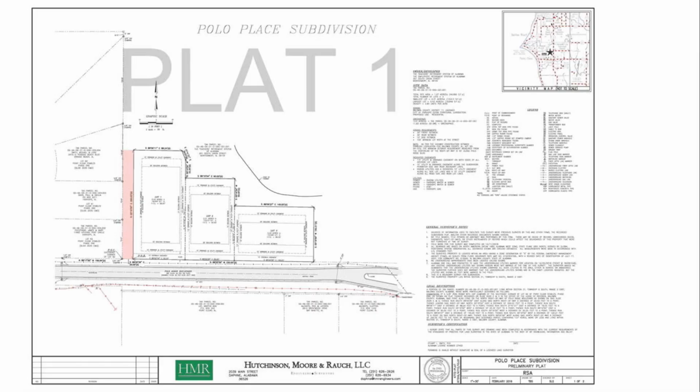What I'd call the attention of the citizens as well as the commissioners, on the far left, you'll notice on this particular plat, I've color-coded a very light red region. What this plat proposes is basically a gap between the proposed lot one and the existing lots, I think that's lots 60 through 62, of the adjacent subdivision.